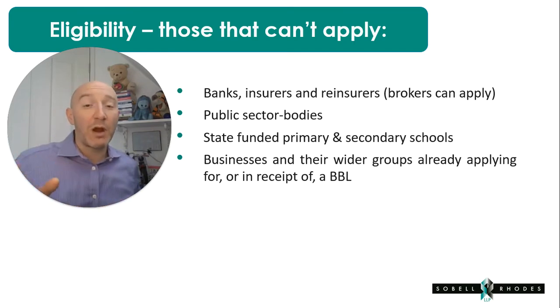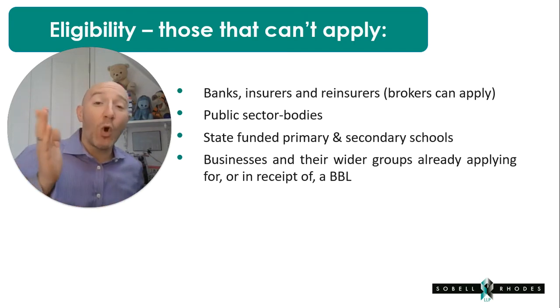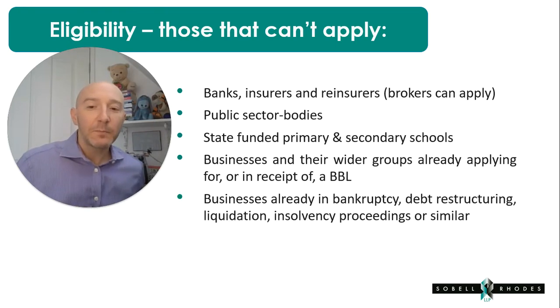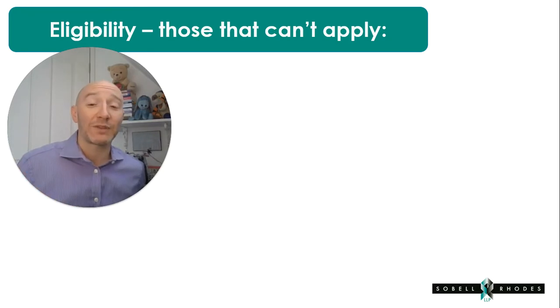So be aware if you've got a single company or a group of companies where anyone within those has already made an application or has received one. It's only one for all, I'm afraid. If you've got a business that's already in bankruptcy or debt restructuring or liquidation or anything like that, I'm afraid that they are out as well.